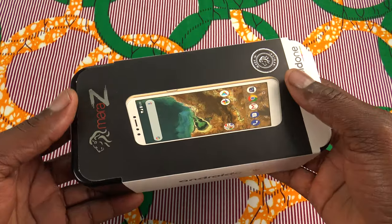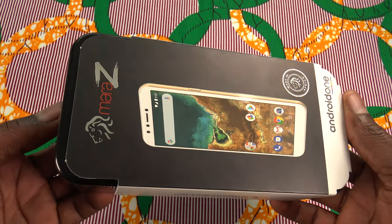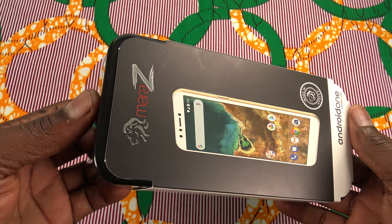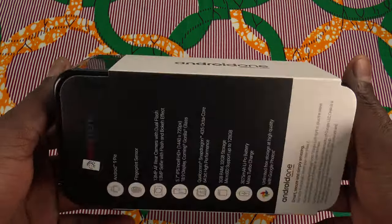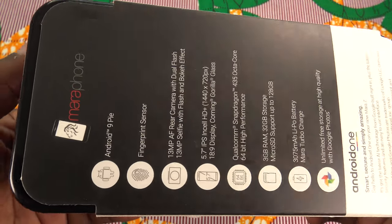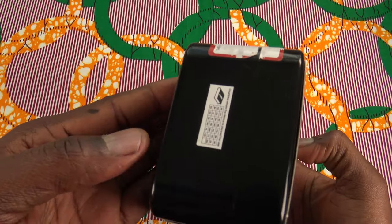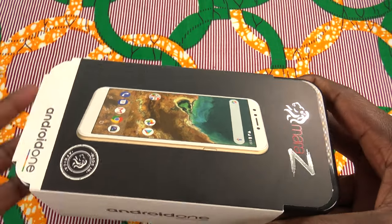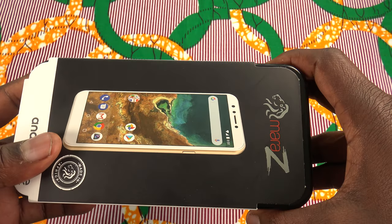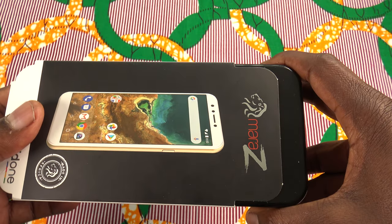But for you guys, obviously, it's an unboxing. So yeah, here's a journey into the unboxing of the Mara Z. And yeah, powered by Android. And the packaging is quite firm and solid and actually reassuring. And yeah, for the first attempt for a fully manufactured and packaged phone, the quality and the level of delivery is quite reassuring.